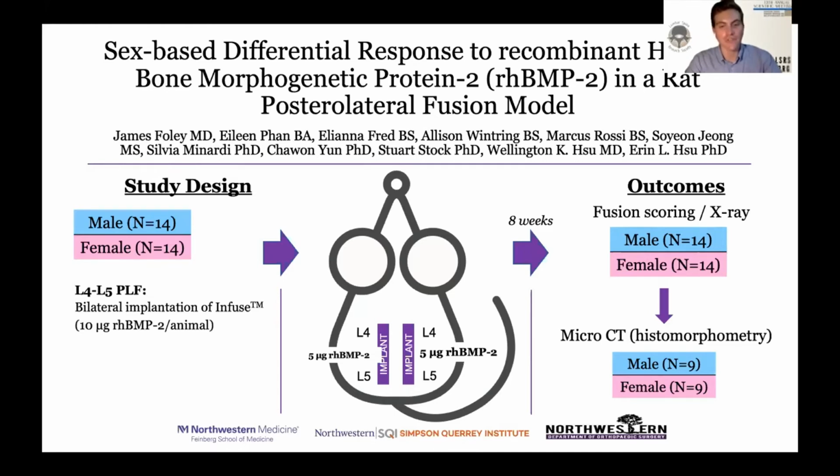We sought to assess and validate the presence of a sex-dependent bone regenerative response to BMP in the rat spinal fusion model. 28 male and female Sprague Dawley rats underwent L4 to L5 PLF with bilateral placement of 5 micrograms of BMP2 on an absorbable collagen sponge.